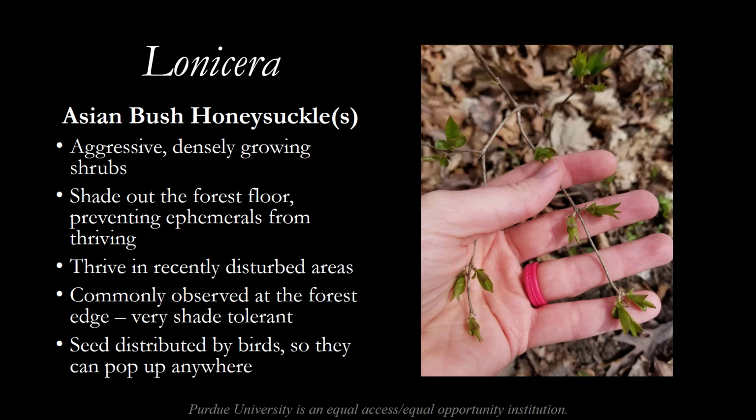I'm not removing these species as I see them when I'm walking in McCormick Woods because the forestry department conducts research here and I'm not fully aware of what I should and should not touch, so I'm leaving this one be. If I were elsewhere, especially at home, I would yank this out of the ground in a heartbeat.